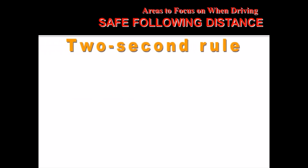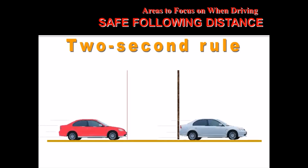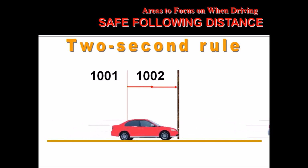What would be the following distance? We have to apply the 2-second rule. I've already explained this in my previous video, but I'm going to explain it again. If you see a permanent post, for example, when the car in front passes that permanent post, then you start counting 1001, 1002. When you reach the post within that time period, then your following distance is safe. Otherwise, you have to slow down to increase the time of the following distance.